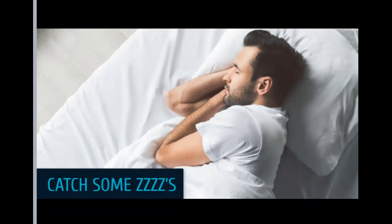Try reading a book to calm your mind. Avoid caffeinated beverages late at night, and of course, we always love to diffuse essential oils while we're sleeping.